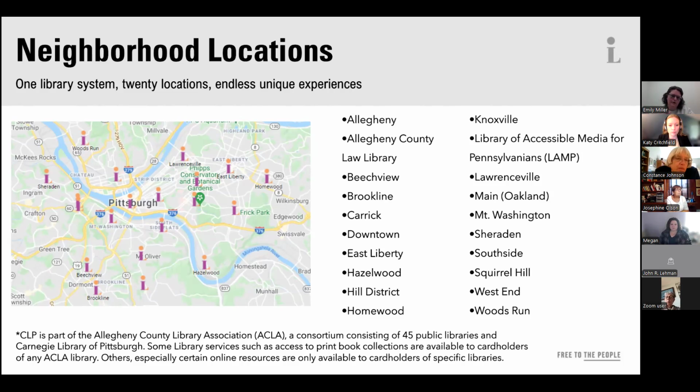So, some library services, such as access to print book collections, are available to cardholders across the entire Allegheny County Library Association, or ACLA. And then others, especially certain online resources, are only available to cardholders of specific libraries.